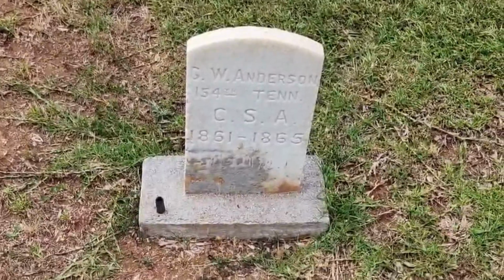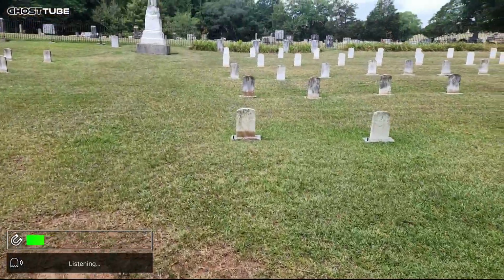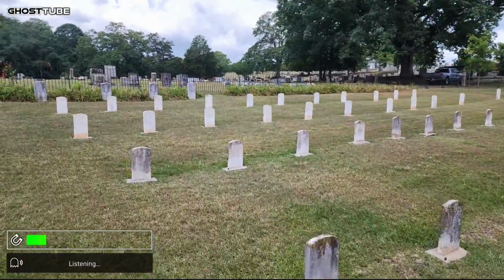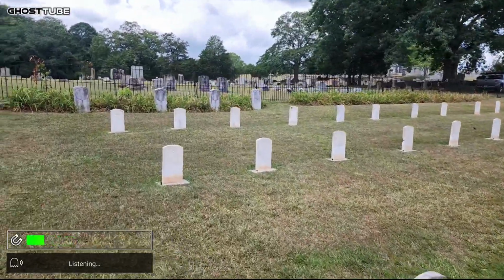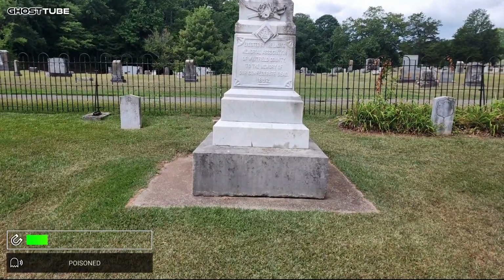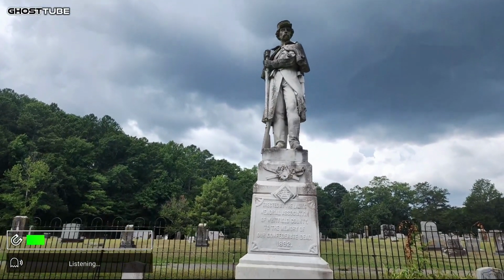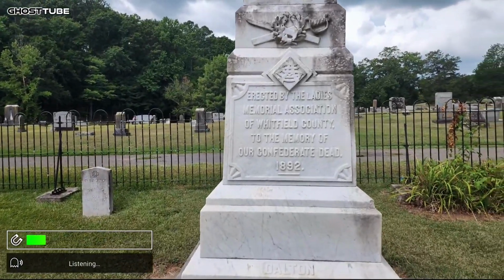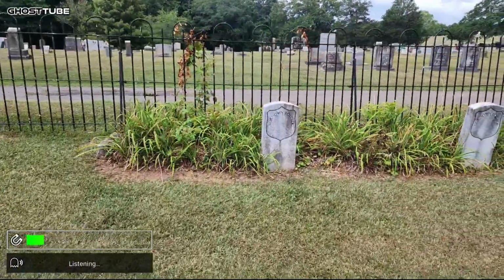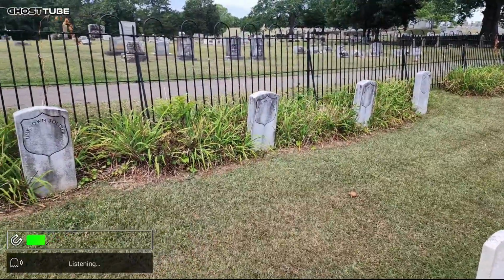Here we have one of the identified, G.W. Anderson, 154th Tennessee, Confederate States Army, 1861 to 1865. And these here are the final resting place for the 4 unknown federal troops.